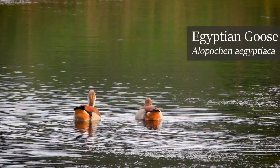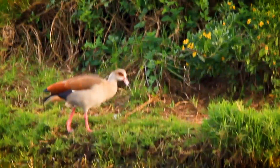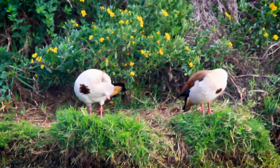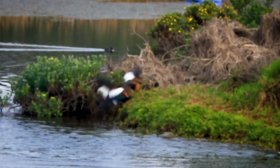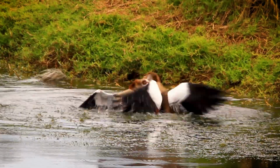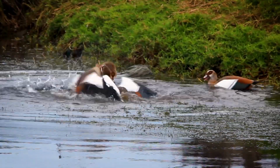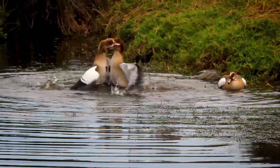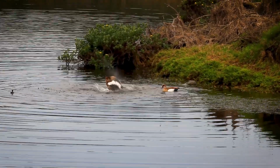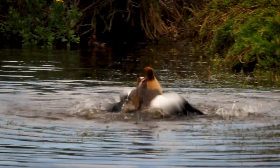Back at the bird hide, a pair of Egyptian geese are blissfully unaware of the danger close by. Another male wants this spot for himself. These shell ducks are aggressively territorial. With kicking of feet and jabbing of wings. The fight moves further into the water, gripping each other's necks to avoid their head ending up underwater.